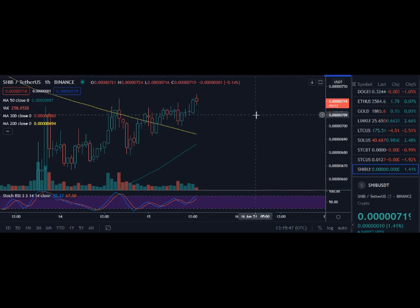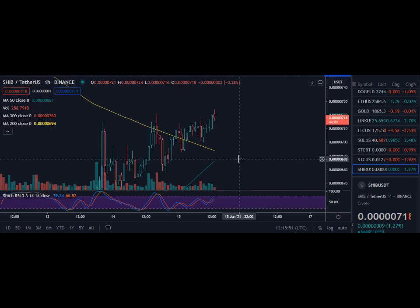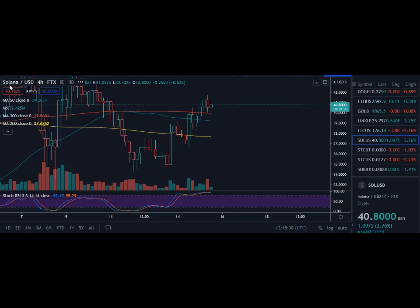Shiba showing some strength here. I think we need to back test this moving 200 for support before we can move up higher here. The stochastic RSI is trying to enter oversold, so just one of those things to keep an eye on. From a standalone aspect, Shiba is showing some strength, a lot more than what I'm seeing on Dogecoin at this point. Solana 4 hour showing breaking of resistance of all of the moving averages that I track.